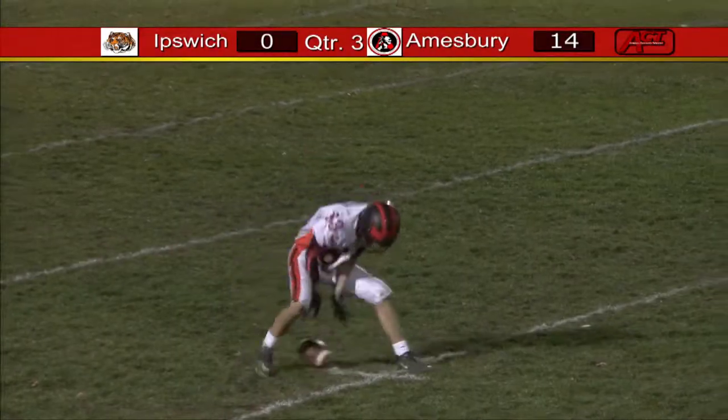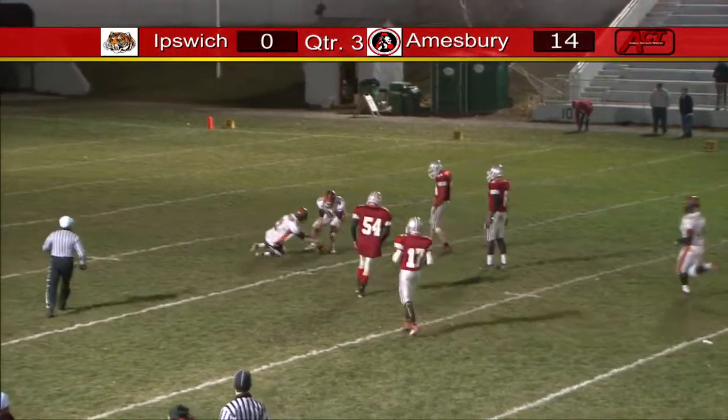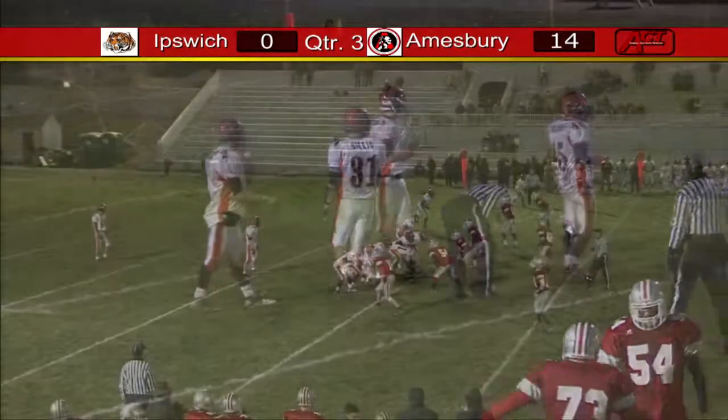Tipped in there by big number 8, Dan Welch, for the Indians. So Macy deep, low snap. The Indians are going to rush this one, and the kick is going to go backwards. And it's going to be down, and it's going to be a first down for the Indians on the Ipswich 24-yard line.